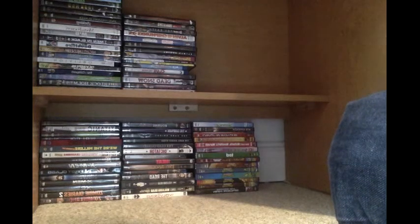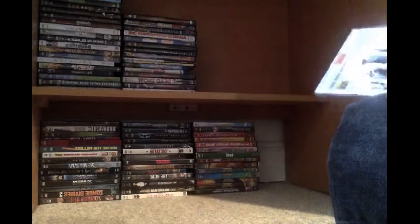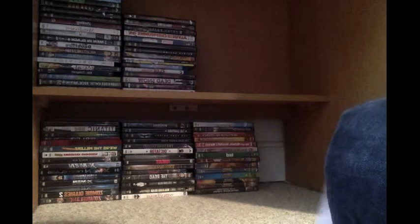1, 2, 3, 4, 5. I have 5 here from Latin America, that I got from Latin America, you know. They could get like 10 of these movies for maybe $2. And then I have some actual movies in here.